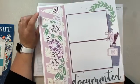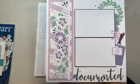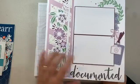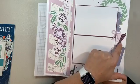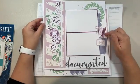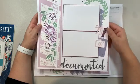So it's featuring lilac, wisteria, and eggplant. I've used julep for the leaves, and then I've used a charcoal for the title. It's got a little camera, a little tag. I've used some pansy and gold ribbon there. There's a little bow there in lilac.